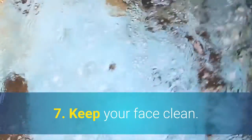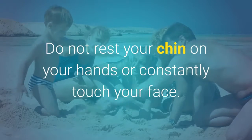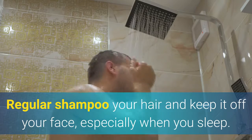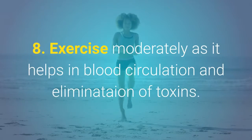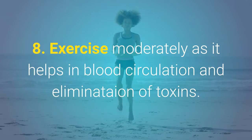7. Keep your face clean. Do not rest your chin on your hands or constantly touch your face. Regularly shampoo your hair and keep it off your face, especially when you sleep. 8. Exercise moderately, as it helps in blood circulation and elimination of toxins.